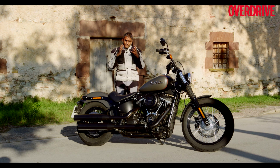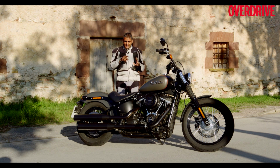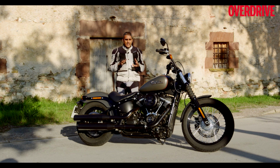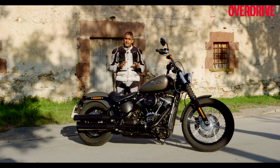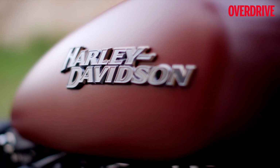The Street Bob is one of my favorite Harleys because it's always been a light, sweet handling machine, and this one's even better. The reason why it's so popular is because if you look at the Softail family, that's the cheapest motorcycle in the family, and in my head, this is what a Harley-Davidson is supposed to look like. This is what a Harley is supposed to feel like.